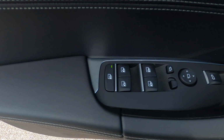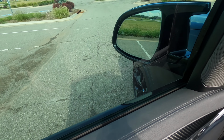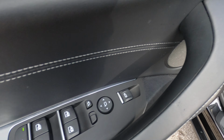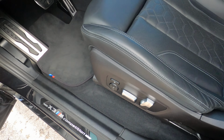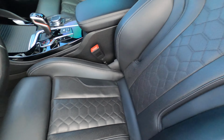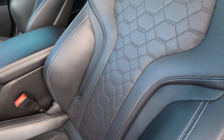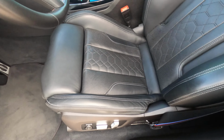We've got one-touch windows all the way around, power folding mirrors with blind spot assist that are auto-dimming. Power liftgate here in the back. Memory seats, heated and cooled, power adjustable. Perforated leather. The M seats in this thing look awesome. Love the stitching pattern that they go with. It's very sophisticated and modern.